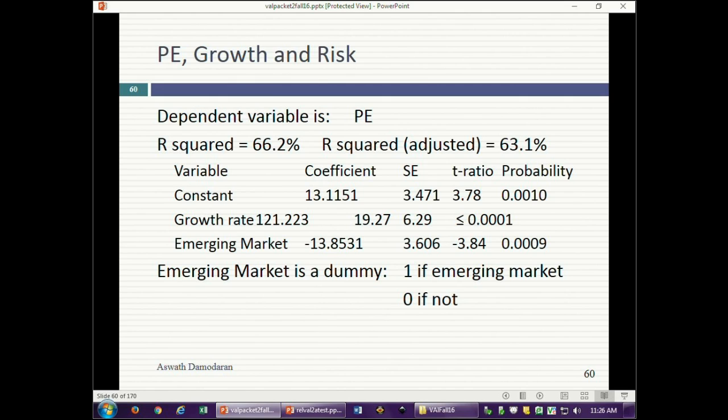And then I got to the emerging market dummy, and this is, I think, the most interesting coefficient. Minus 13.85. Somebody tell me in intuitive terms how I would explain the minus 13.85 to somebody who's not a statistics person. What is that telling me? So I have two stocks, two telecom companies, one in a developed market, the other in an emerging market with exactly the same growth rate. What's this regression saying? It's saying the emerging market company should trade at a PE ratio of 13.85 lower than the developed market company.